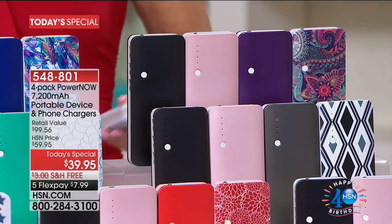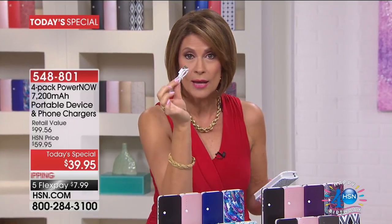And by the way, we are also including for you, are you ready for this? 4 of your cables, not any cable. This cable will work for your Android devices and your Apple devices. So you have one cable that does it all.